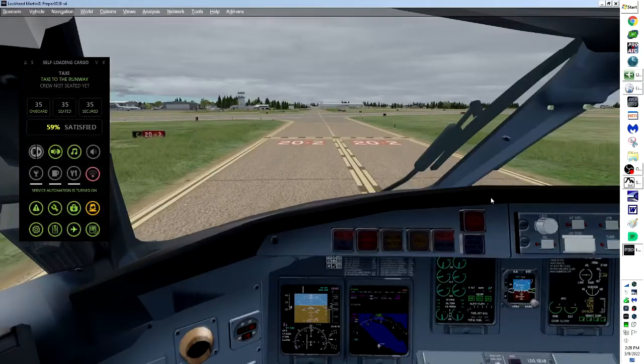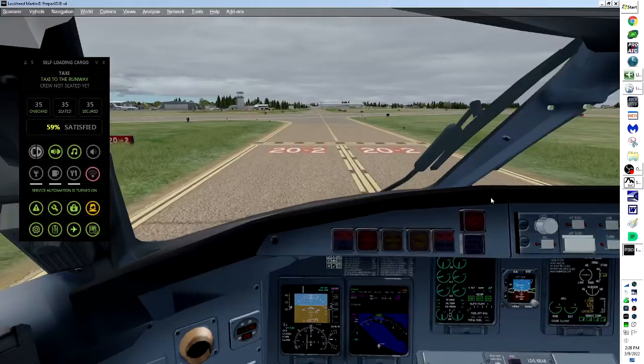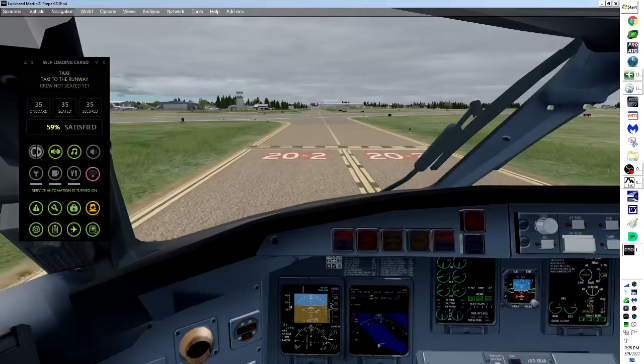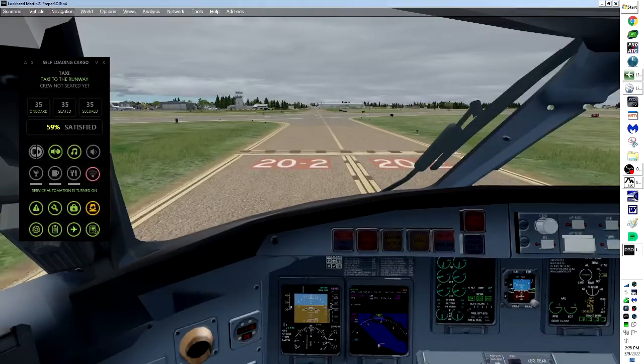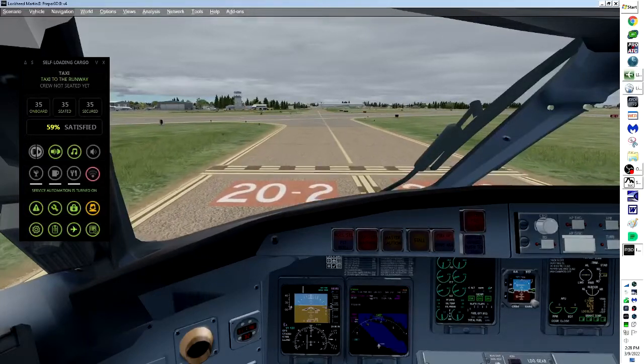Overhead 422, cross runway 2, runway 2 taxi via Charlie and Bravo, hold short runway 14. Across runway 2, runway 2 taxi via Charlie and Bravo, hold short runway 14, overhead 422.